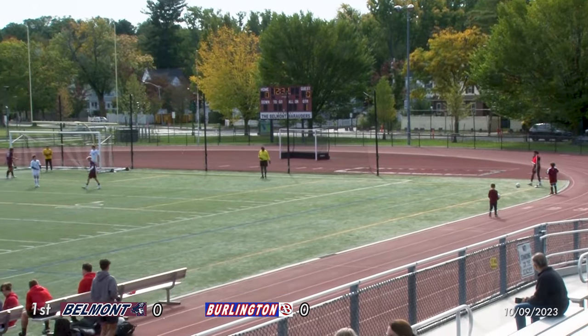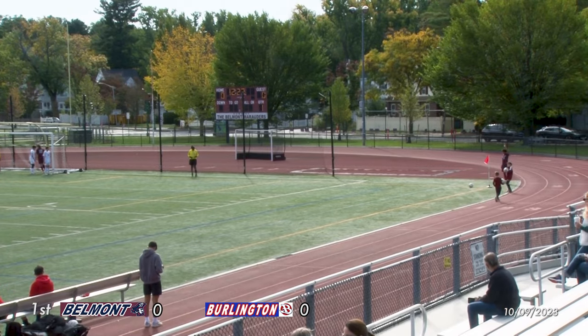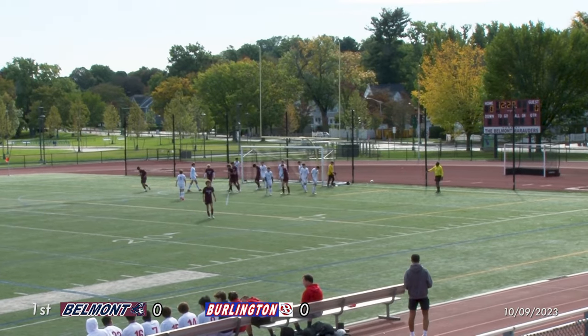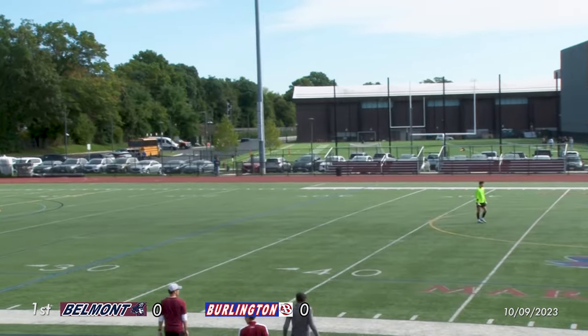Looking to swing another one in. Good cross into the middle. Oh, Belmont almost. Can't find the back of the net. And it'll be a Burlington goal kick.